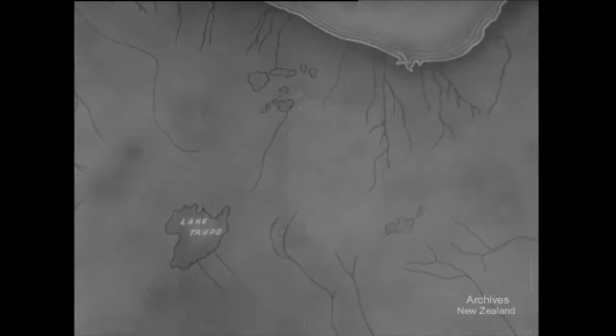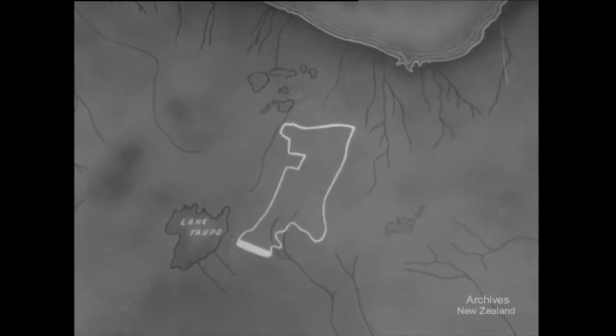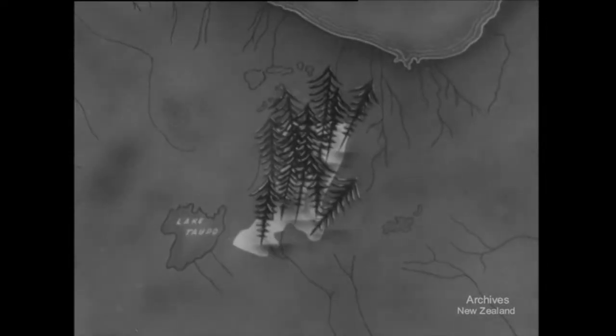In the early 1920s, the New Zealand Forest Service began planting the desolate Kaingaroa Plains in pine trees. On once barren land, a great forest grew up. Privately owned forests were also planted in the area.